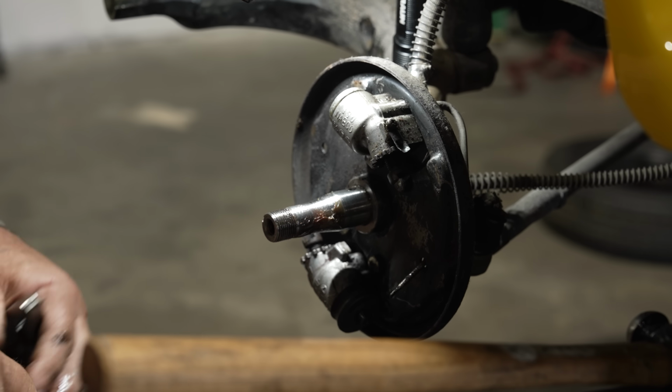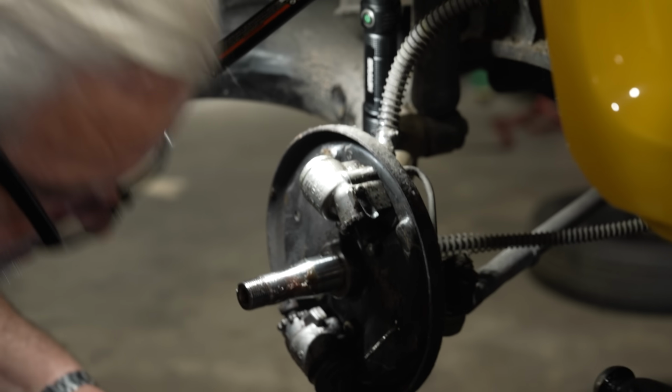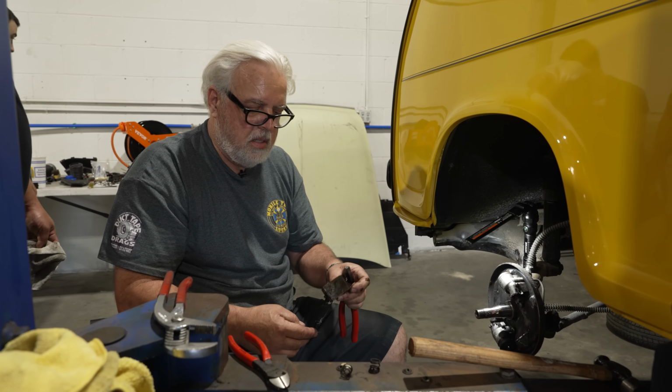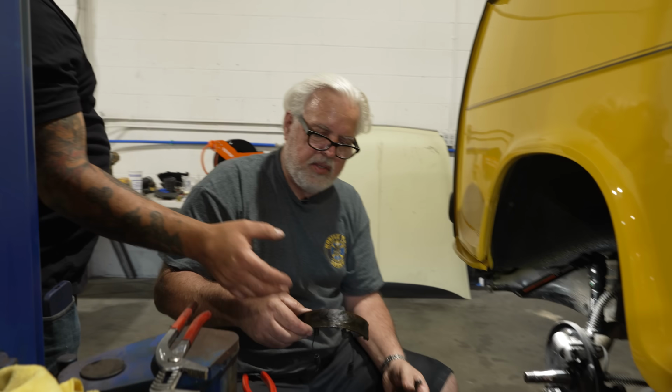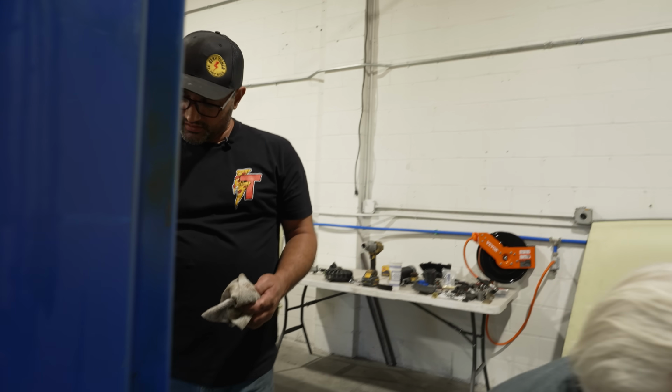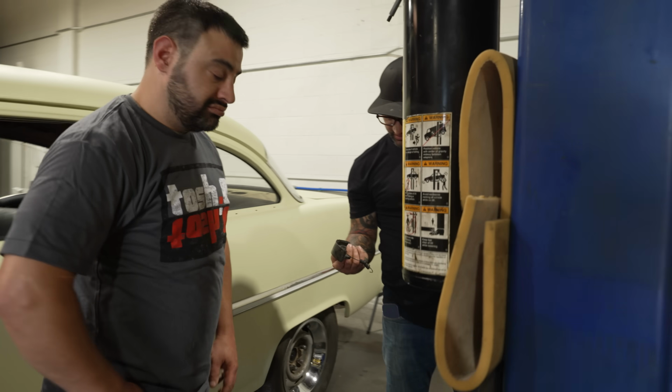That's weird, that one-piece spring. Yeah, those are nice and smooth, those are used up. Let me see. Don't lose the spring. Did you take a picture? Yeah, here, Lou. Take a picture of that arrangement.